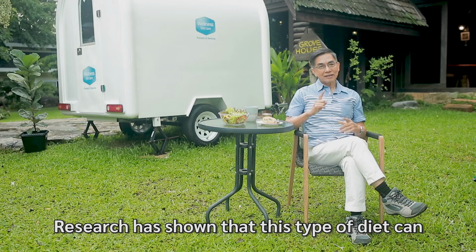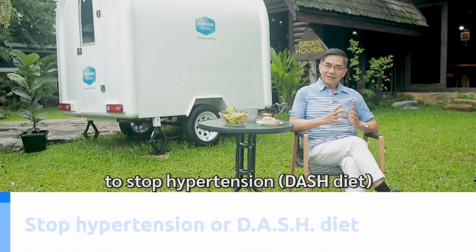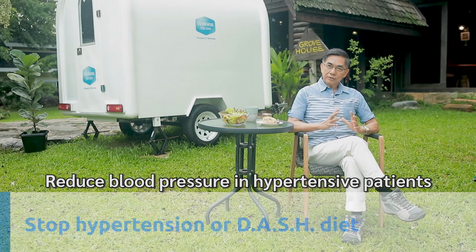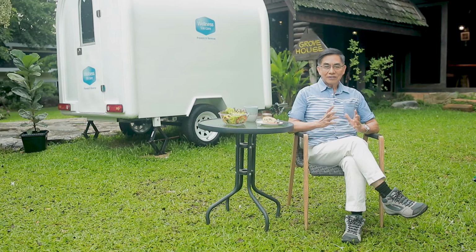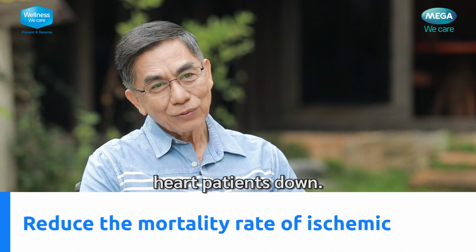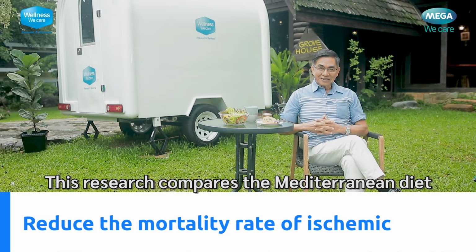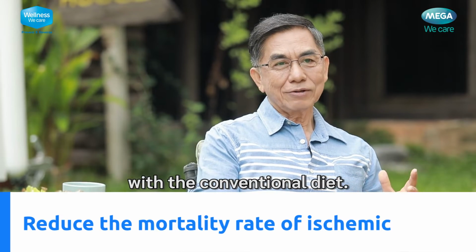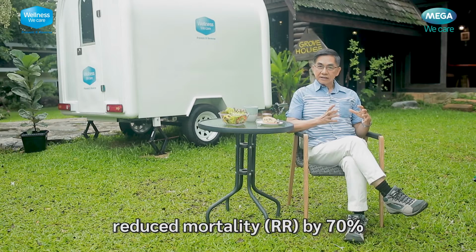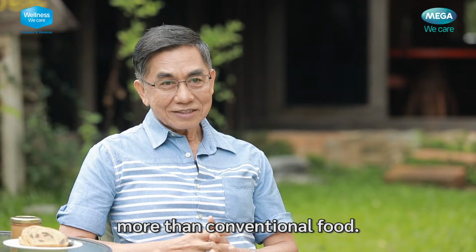Research has shown that this type of diet can 1. Stop hypertension. The DASH diet, a plant-based whole food approach, reduces blood pressure in hypertensive patients by up to 14 millimeters. 2. Reduce the mortality rate of ischemic heart patients. The research compares the Mediterranean diet with the conventional diet. It was found that the Mediterranean diet reduced mortality, RR, by 70% more than conventional food.